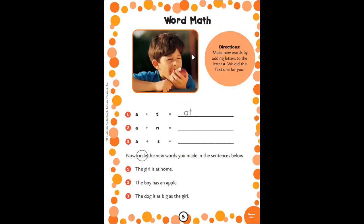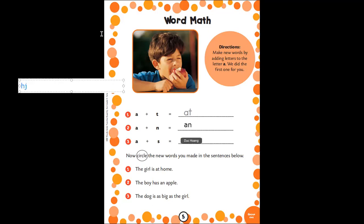Okay, next. Directions. Make new words by adding letters to the letter A. We did the first one. Number one is finished, so you have to answer 2 and 3, okay? Do you know how to write there? The text. Like this. You know, very good. Good job. That's correct. Yeah, that's right.